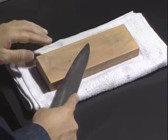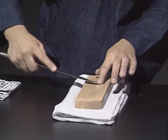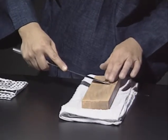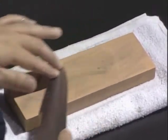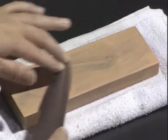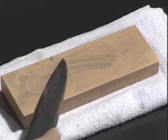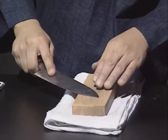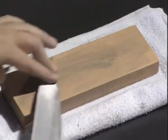When you sharpen the tip, be sure that the edge between the kisaki and the heel does not make contact with the stone. Lift your right elbow until only the kisaki touches the stone. Then make a slight arc as you sharpen along the edge of the kisaki. Keep sharpening in this manner until you feel a slight ridge. Now I'll sharpen the kisaki and the back side. As on the top side, be sure to touch only the kisaki to the stone.